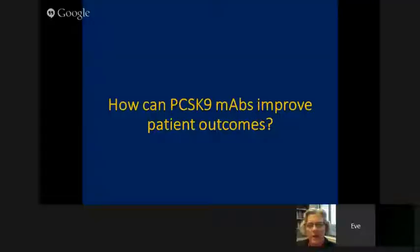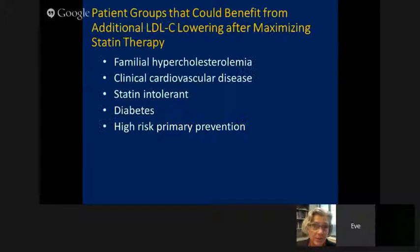So the last part of the section, I really like to talk about who can we use, how can we use these drugs clinically to improve patient outcomes. And so, we certainly have groups that were tested in the trials and that clearly have an unmet need, in terms of people continuing to be at high cardiovascular risk despite statin therapy. So clearly people with familial hypercholesterolemia, people with genetic high cholesterol, they've had high cholesterol levels since birth, definitely great candidates for this drug, and with well-established efficacy.